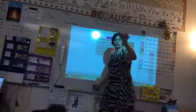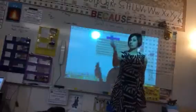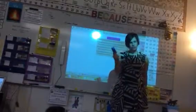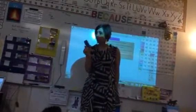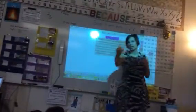Okay, what's this shape? 1, 2, 3. Cone. What's this shape? Cone. What's this shape? Cylinder. We're having a really hard time with this shape. And what's this shape?